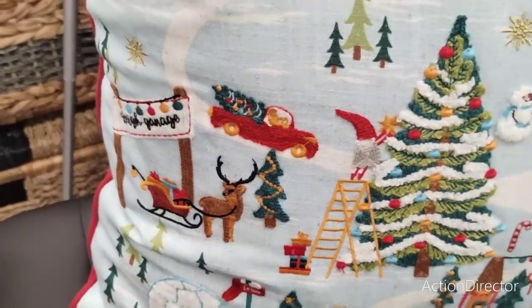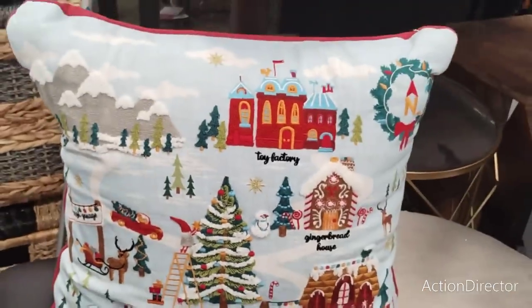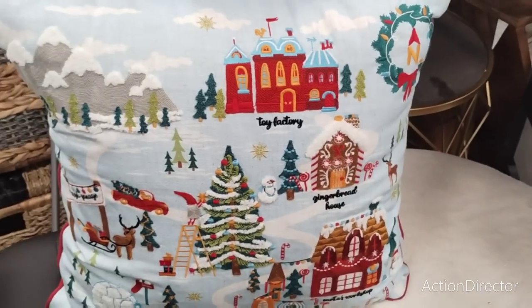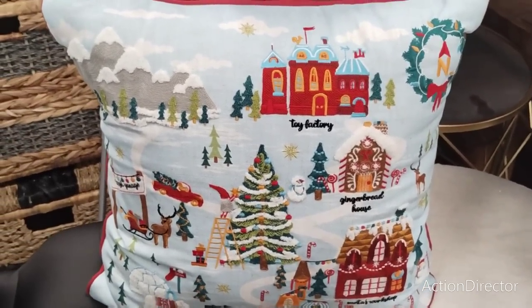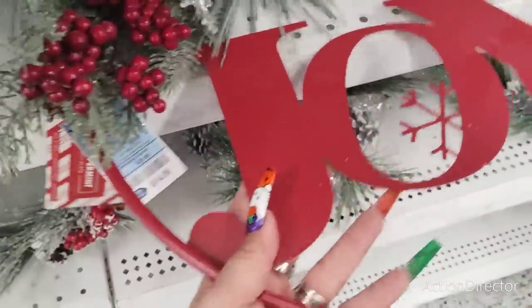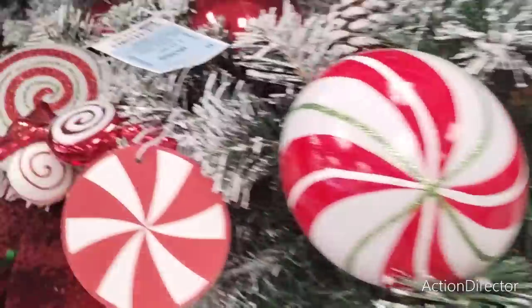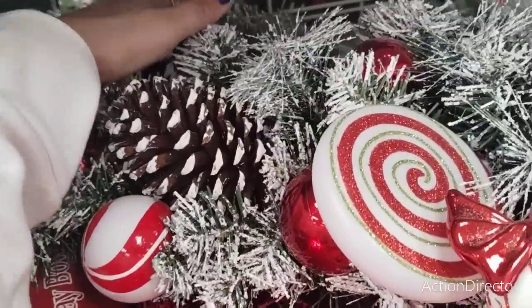Yeah, the gingerbread toy factory. This is really cute. I just don't like how it looks really dirty right there, so I'm going to have to take a pass on it, and that's too bad because it's super cute. Look, they have this joy. This is gorgeous. This peppermint lace. This is only $14.99, you guys. Wait till I show you this. This is $14.99 as well, but it lost a pine cone. And I know I could fix it, but I'll put it right there.